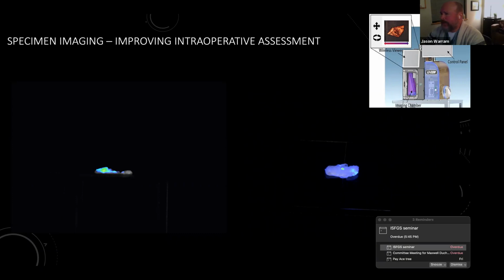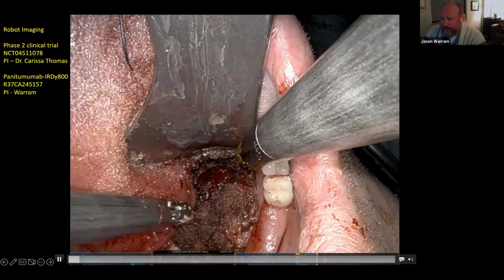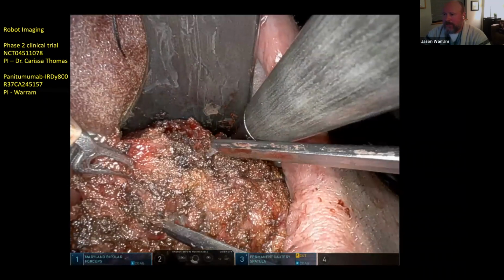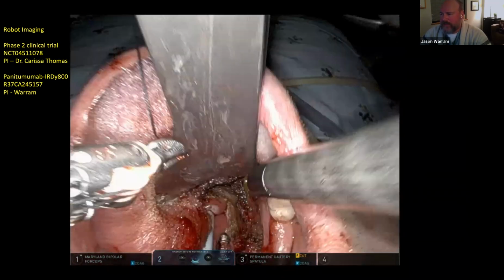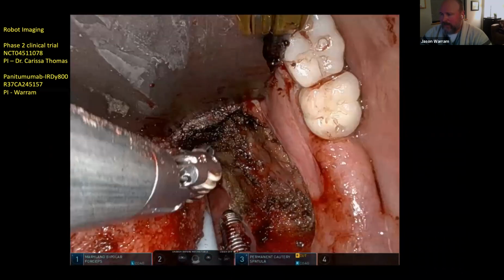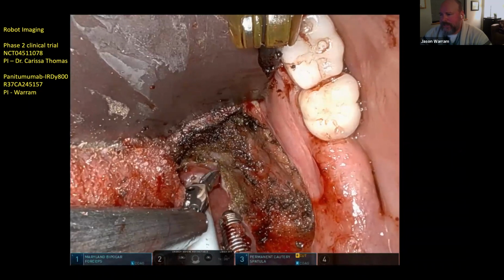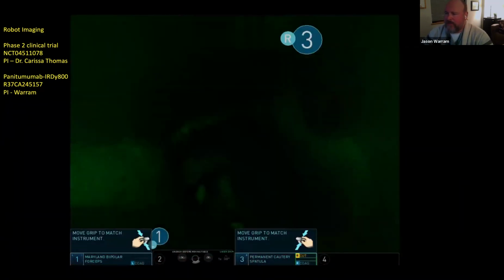Speaking of the robot, another example of the use of this technology that's trending is in robotic procedures. This is an example of a case that we did some months ago in a patient that had a radical tonsillectomy because he had a tumor-containing tonsil. This is using panitumumab IRDye800 that was infused 48 hours prior to surgery.